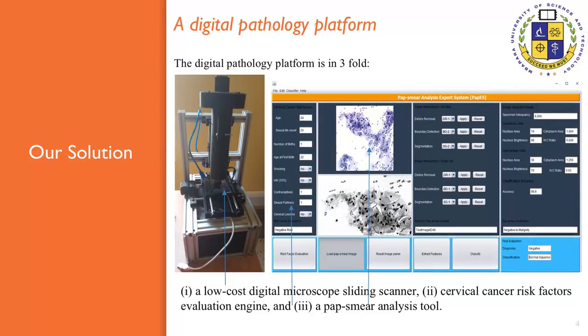Also, risk factor analysis is not sufficiently incorporated into the screening, because you can predict the likelihood of somebody having cervical cancer based on the risk factor analysis. Hence, there is a need to come up with a digital pathology platform for automated diagnosis and classification of cervical cancer from pap smears. And what you have developed is what you call DigPath, which is threefold.